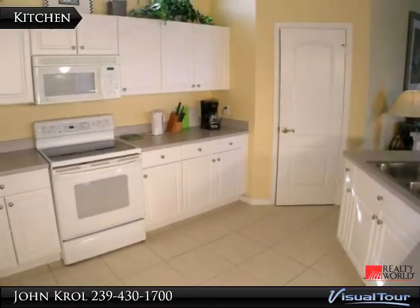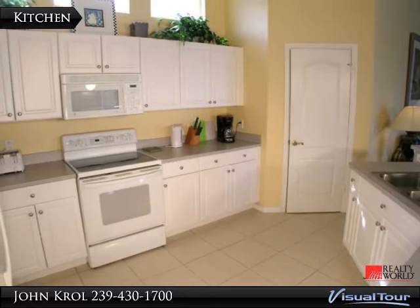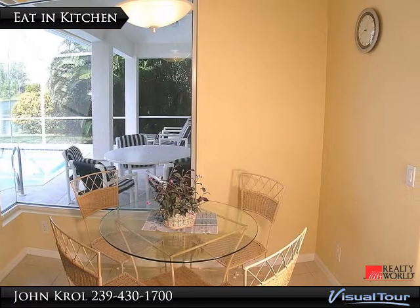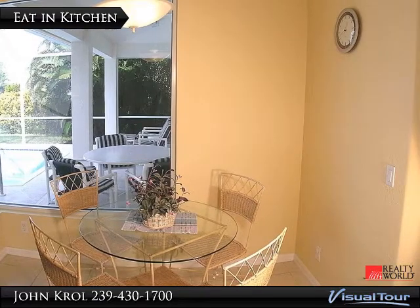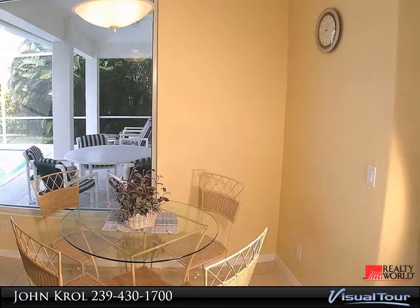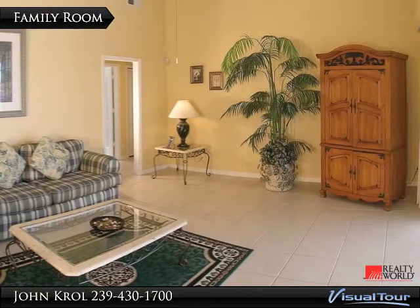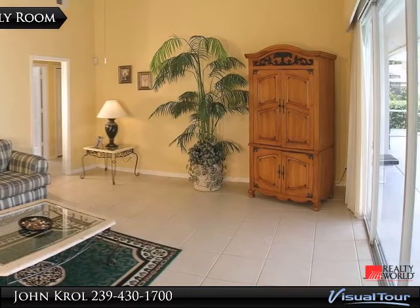Fully equipped kitchen. Nook area off kitchen with frameless glass window overlooking pool area and lake. Large family room with glass sliding doors that open to the pool area.